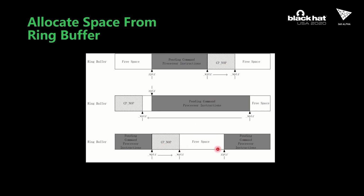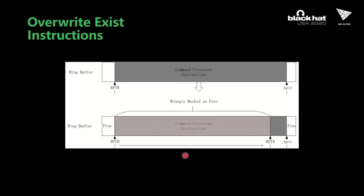When read pointer is larger than write pointer, if there is enough space from write pointer to read pointer, we just need to advance the write pointer and return the original write pointer. Otherwise, the allocation will fail.